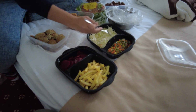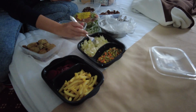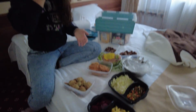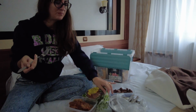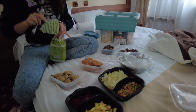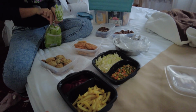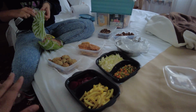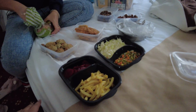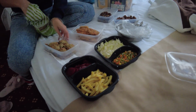So anyway, after this, we are going to go to the spa for the next 3 hours because we are allowed to stay at the spa for 3 hours. The entrance is around 30 lei. I think that means $5-6. It's not very expensive. So see you then.